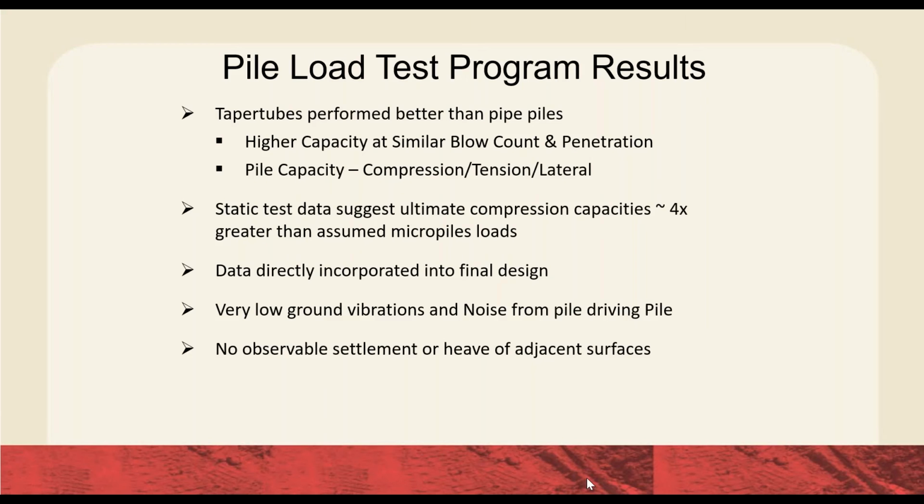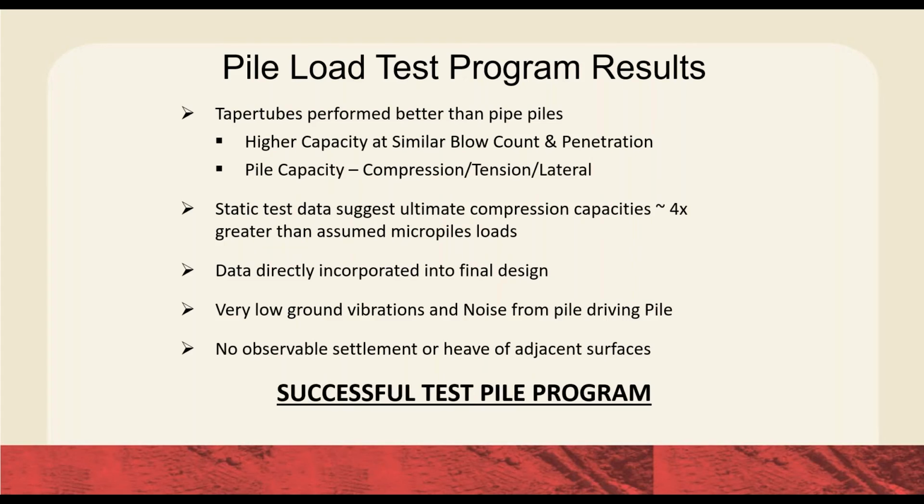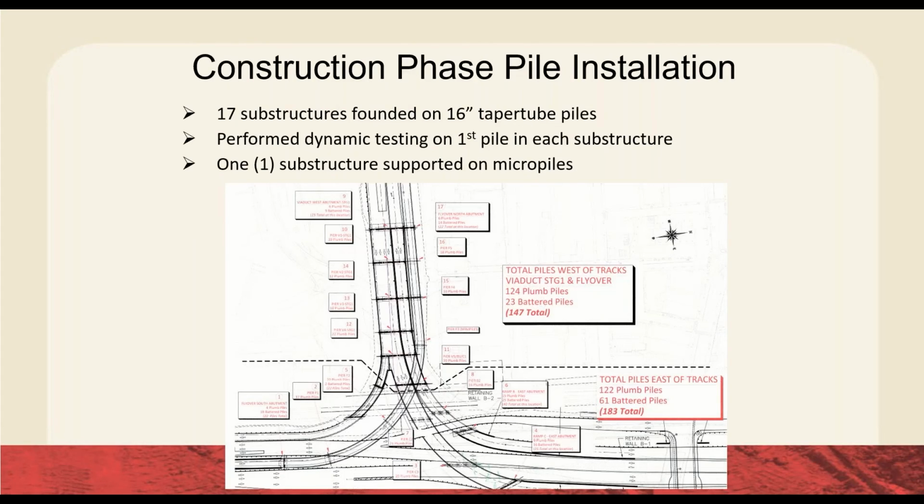And we didn't see any observable settlement. Pretty successful pile load test program. And so what we're looking at here is a summary of all the new piers that were constructed. You can see there's 17 different substructures that ended up being founded on these taper tube piles.